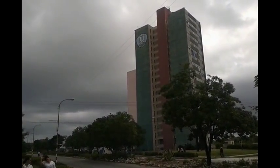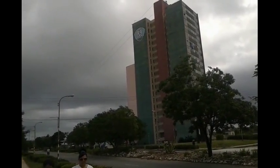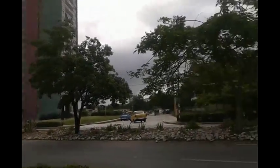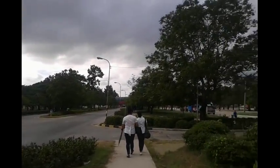I know in the Soviet Union in general, places like this were the most sought after to live in the country because they were kind of up to date, modern, and they still look really nice, well kept here. So next thing is we're going to head back to the Casa.